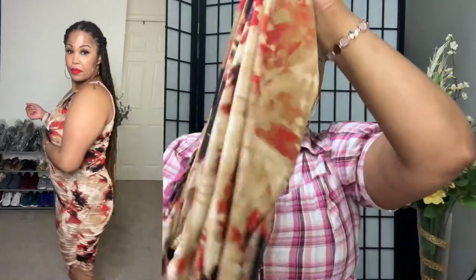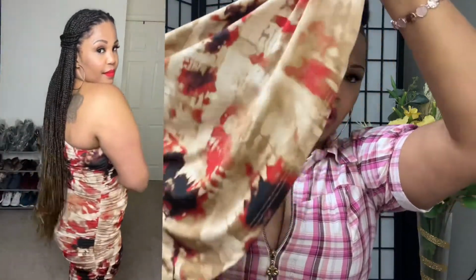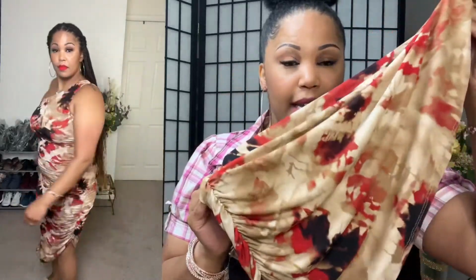Okay, so at the bottom of this dress, I'm not sure if you guys can tell, but it kind of is like an asymmetrical type of shape, so it kind of goes like this. Yeah, it goes like that. It's not a long type of asymmetrical look, but it's definitely noticeable in a sense.